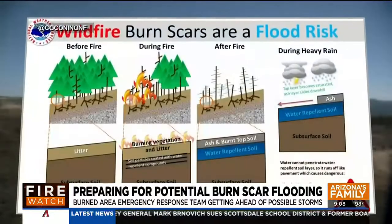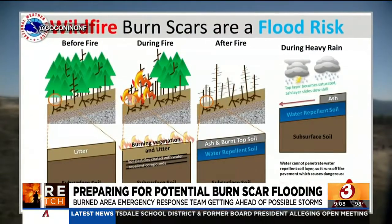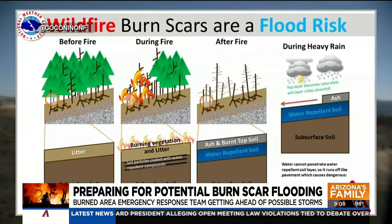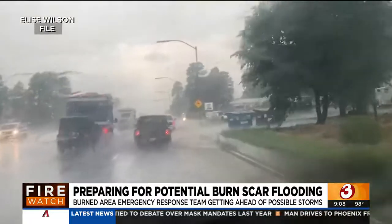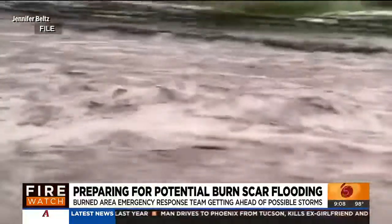This graphic from the National Weather Service helps explain why burn scars are such a big flood risk. Wildfires burn vegetation that in some cases would catch some of the water. In addition, ash stops the soil from absorbing water. Then during heavy rain, some of the ash is carried along with the water, causing dangerous flash flooding and mudslides.